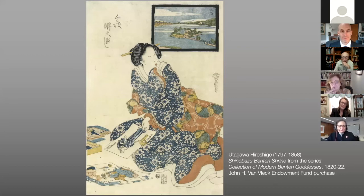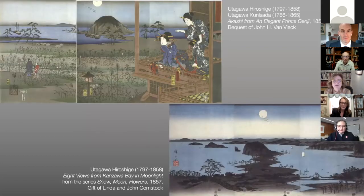As mentioned, the collection also grew by smaller gifts. Next slide. Most notably, the gift of Linda and John Comstock in 2003 that included the print on the bottom by Utagawa Hiroshige of his celebrated landscape triptych, Eight Views of Kanazawa Bay in Moonlight, from the series Snow, Moon, and Flowers.